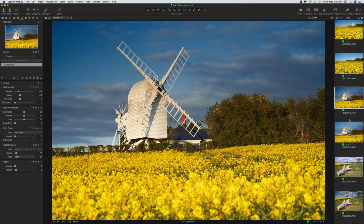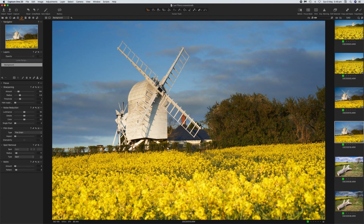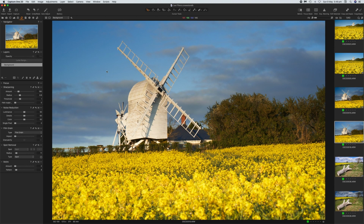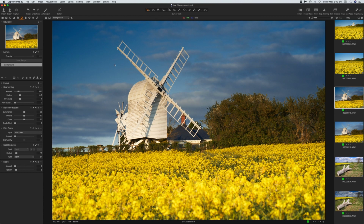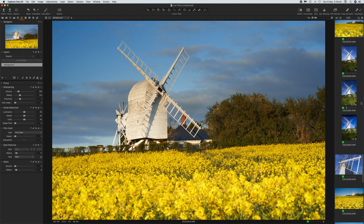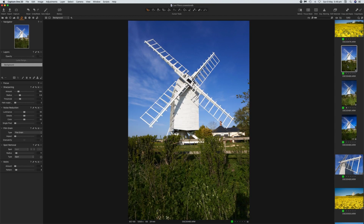Here's another example a little bit closer. This is without and this is with. If you just look at the sky here, it's all bright, and then when I put the grad in and the polarizing filter, it just looks so much better. Here are a few other examples, again with and without.